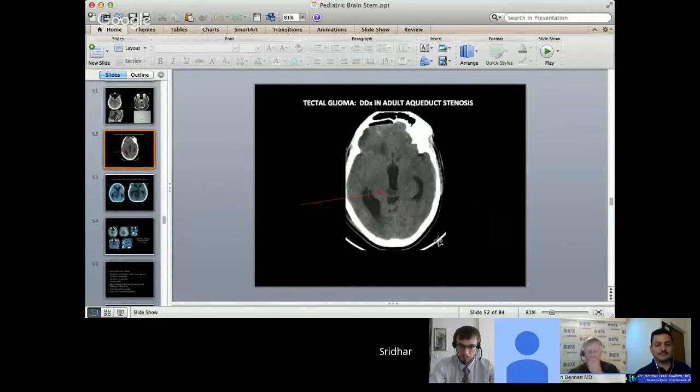Now, we must remember that very often, as neurosurgeons, we see aqueduct stenosis. And if we see aqueduct stenosis, please watch out for the small hypodensity in the CT scan, which may show up as a tectal glioma later in life. Now, this is just a point to note, because we don't often look at that. We just assume that it is an aqueduct stenosis because of a congenital web. Remember that it may be a tectal glioma.